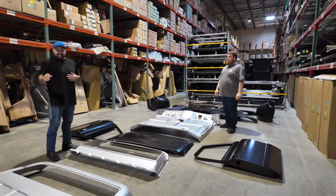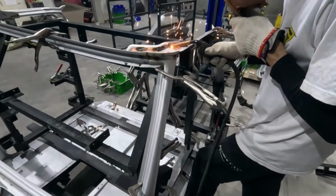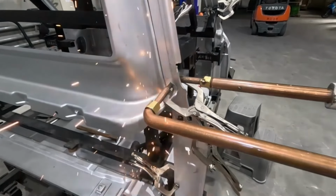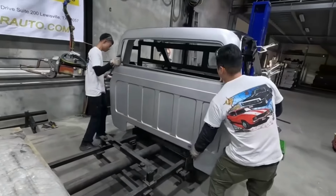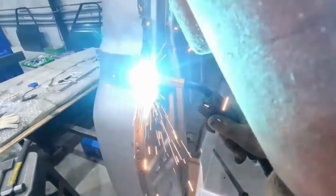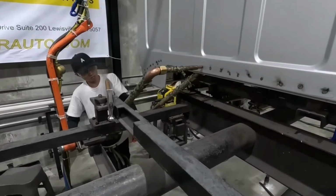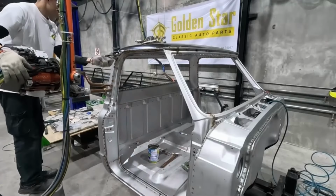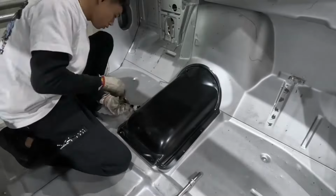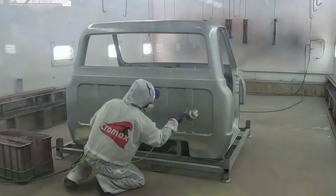I love that. So if you needed to build it yourself for some reason, or if you only needed certain pieces, Golden Star has everything you need. Like you see here, they have the back header for the back of the cab, the inner support for the back of the cab, roof skin, inner roof skin, a floorboard, a toe board, and a header up top. So you could buy all this and build your whole cab.